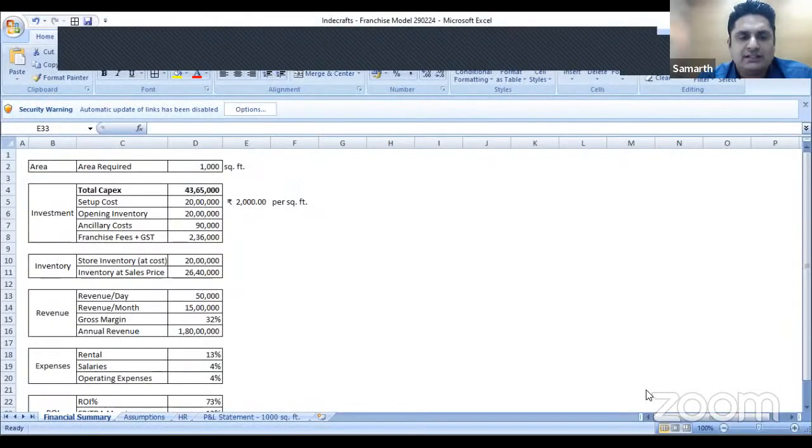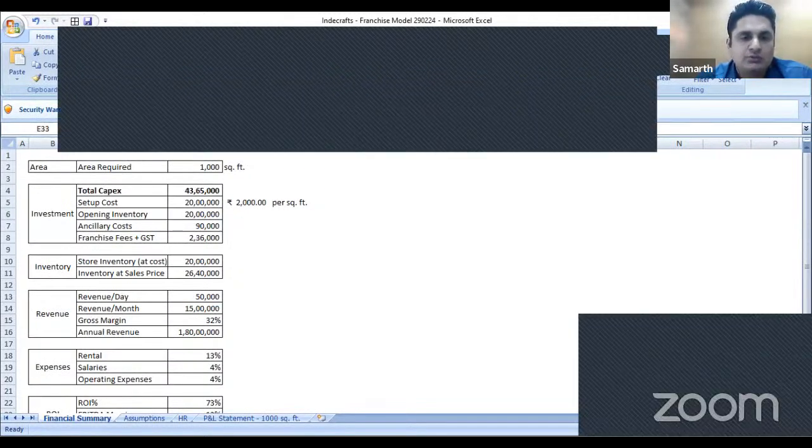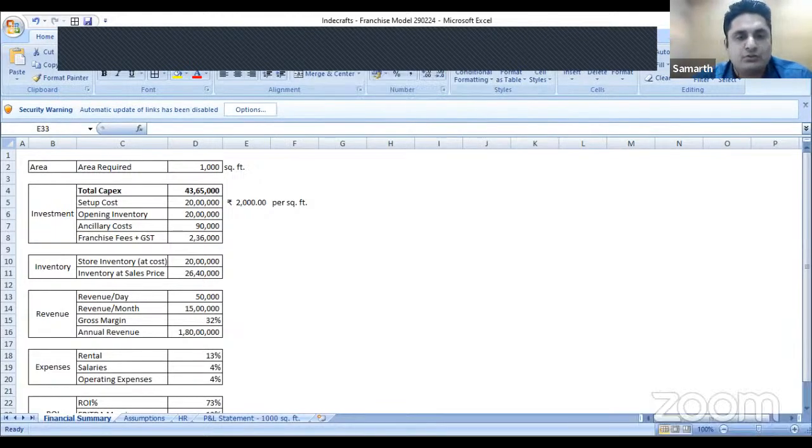So 40 to 45 lakh rupees, 20 lakh rupees is your initial inventory. The rest goes into your setup cost, which is basically another 20 lakh with your fit out, fixtures, and branding and other requirements, plus additional IT, POS, safety mechanism and licenses, which would be an additional 1 to 1.5 lakh rupees. So overall, 40 to 45 lakh rupees, depending on the location and the refurbishment that we have to do, is the requirement. Plus 20 odd lakh rupees goes into your initial inventory.